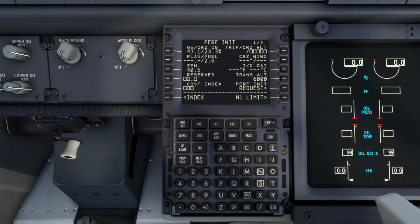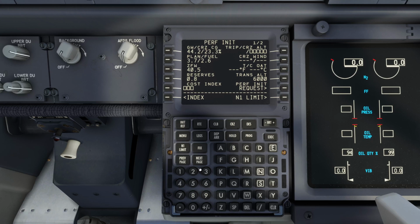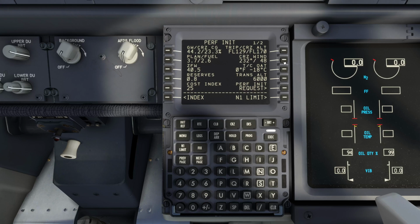Our planned fuel for today's flight is 3.7 tons of fuel. Our reserves today are 0.8, it is 800 kilograms, cost index of 25. We're flying at flight level 170. We want 232 at 48 for our winds. It is a blustery day here, this fall day, and everything else is good.